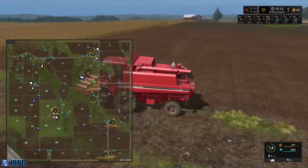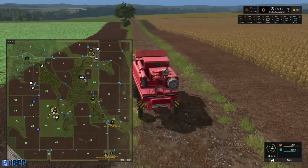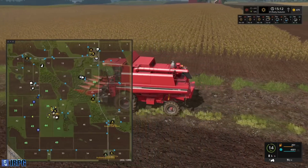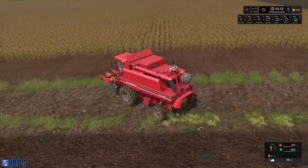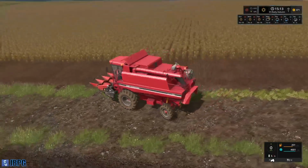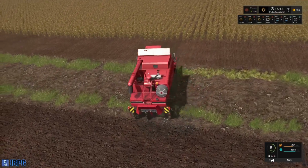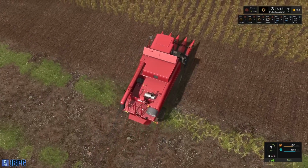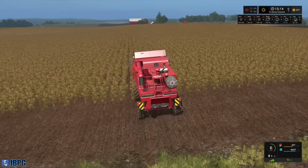You can just see the other combine is starting to come back. He's going to need to be emptied pretty soon. So let's pick a new spot a bit further up. I think if I go about here, this should do it. I'll work this section of the field next. Go in there, and then I'll catch him on the way back down and he'll be ready to empty.